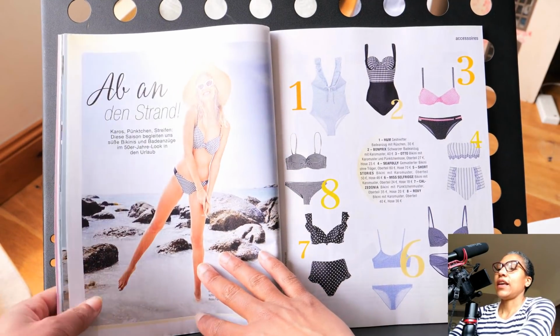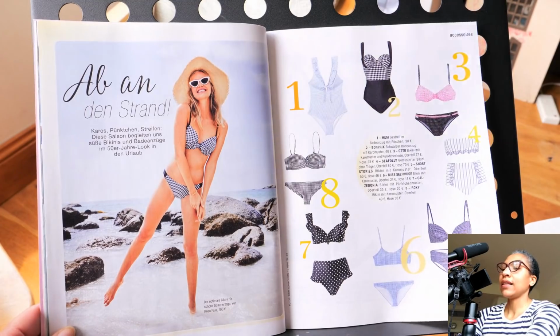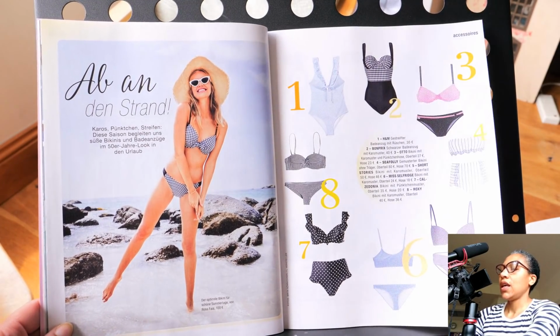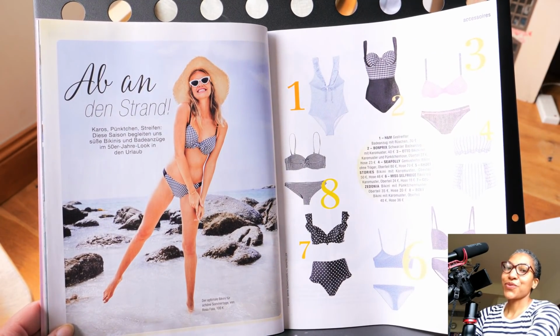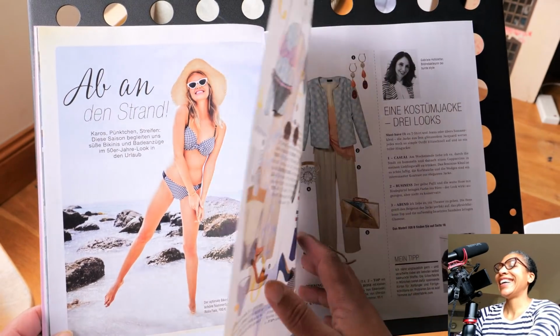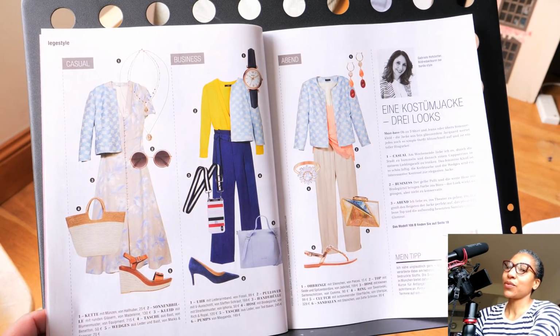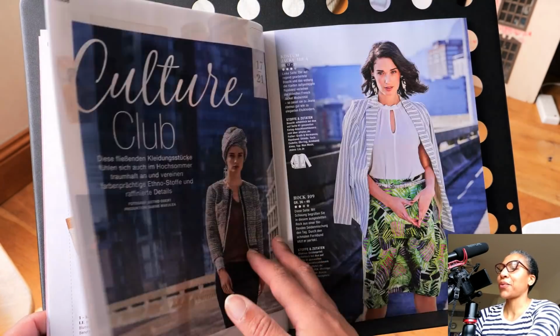Okay, and then they're reminding us that swimsuit season is upon us, and indeed it is. I've actually been doing a lot of swimsuit shopping because I've got a lot of holidays coming up, and I needed some more swimming costumes, and I wasn't going to make the swimming costumes myself, so yeah.